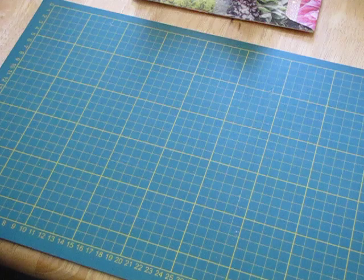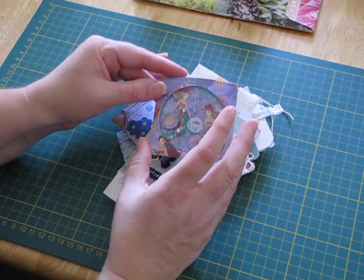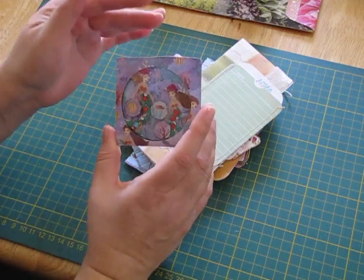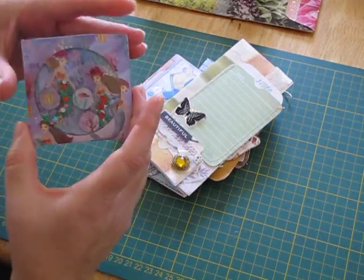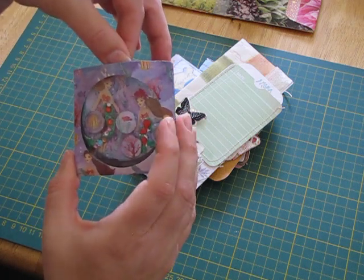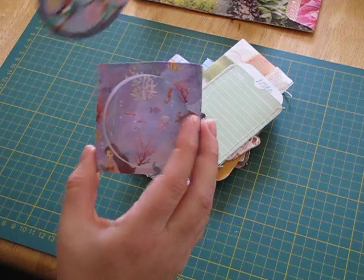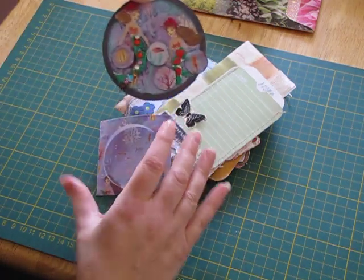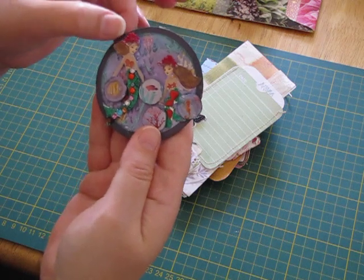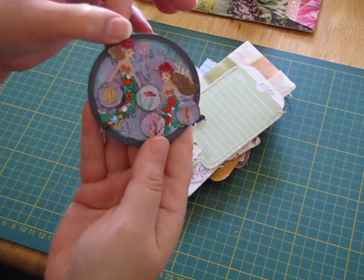Then secondly, I did an ATC coin swap with Debbie. Debbie is amazing at doing these. She made this one. As you can see, it's got a nice little pocket that you can put it in with a window. Isn't that just beautiful? And the little fish. She's given me so many ideas to try in the future.